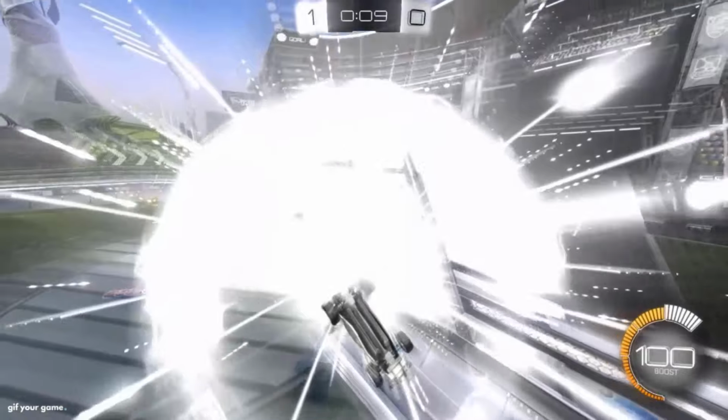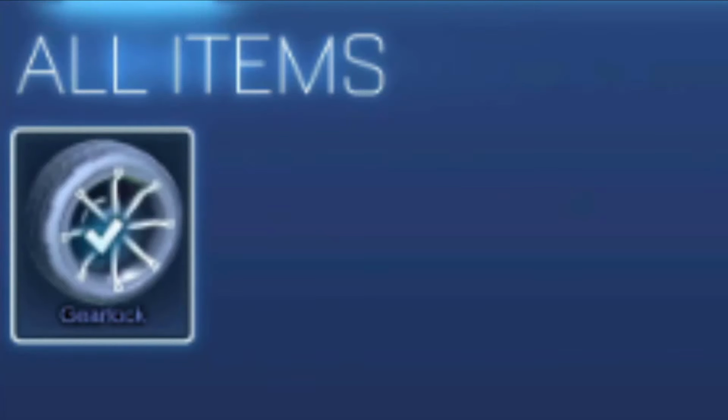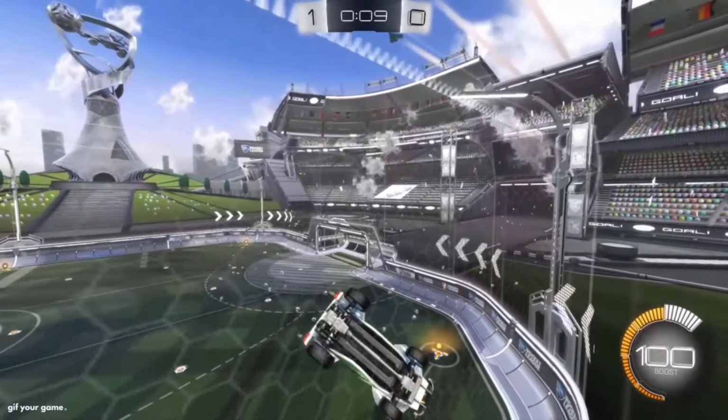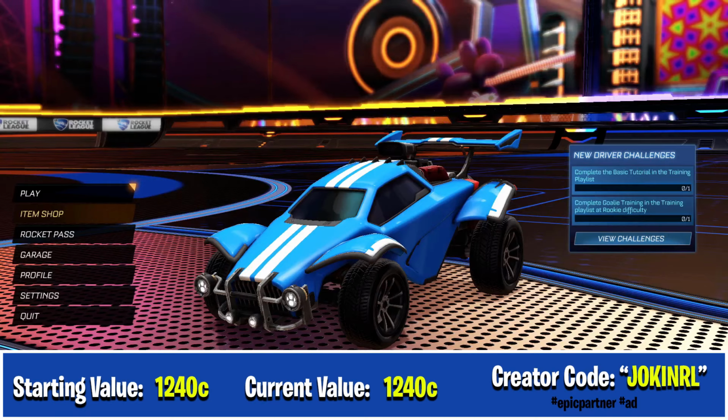In the previous episode, we managed to trade from a Gearlock non-crate rare to an inventory of around 1,240 credits, and today we'll take that inventory and see how much more profit we can make. So without any further ado, let's just get right on into it.